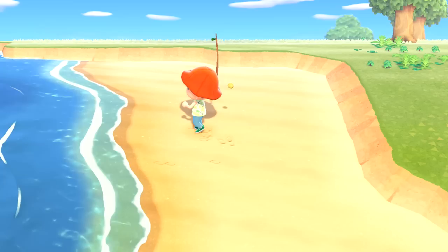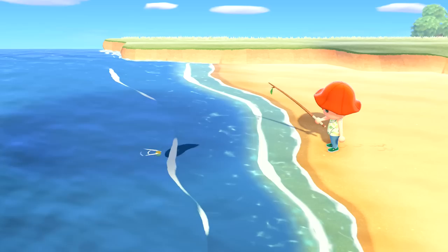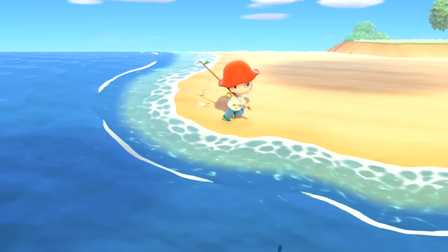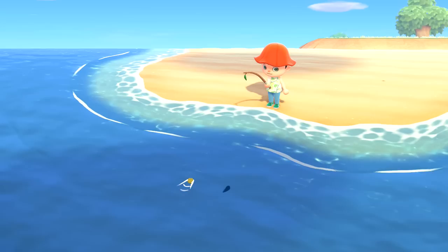Let's try that. Oh, it's right in front of you. This is a big guy too. Come on, come on, come on. Wow, he's as big as we are. Yes, I caught an olive flounder. That's not the pits. Wow, he's huge. I love him. Oh, look at this. We got a big fish and a tiny little fish. I keep on seeing like little water spurts out of the sand there. It has me curious. Maybe if we get a shovel, we can find something under there.